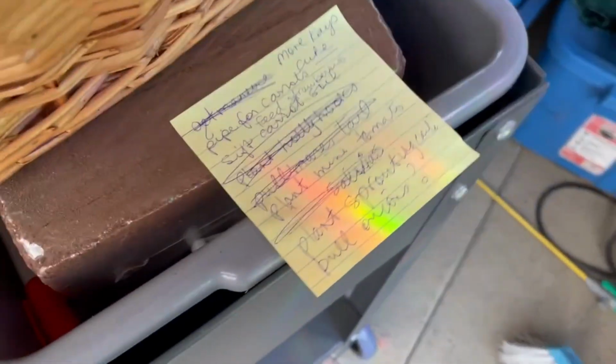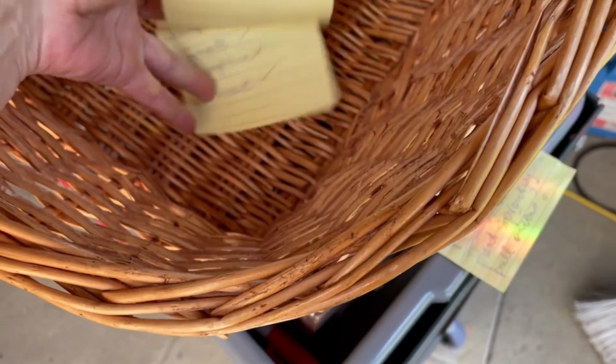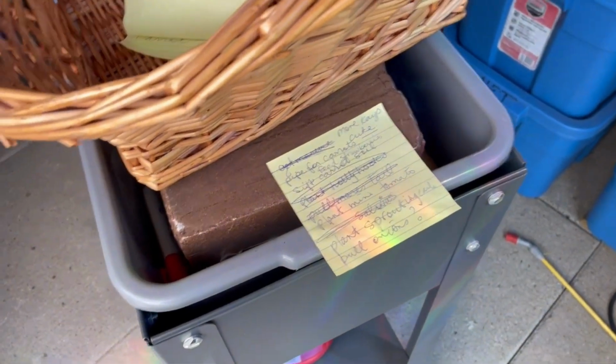So these are my lists. I scribble them in the house when I'm sitting down watching TV. And then I wrote down the size of some flowers that I've got to go in. And yeah, so that's my list. Anyway, what was I going to tell you?